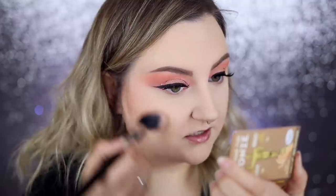So I'm gonna go in with my The Balm Take Home the Bronze, just real quick. I know it's not new, but I just wanna warm up some areas of my face because right now I'm looking so sickly pale. This isn't new, but I didn't have a new bronzer. Oh, this is looking awful. God damn it.